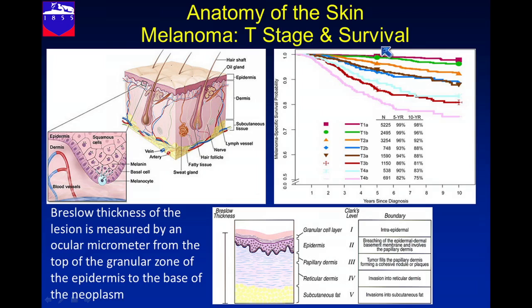How do we stage the primary lesion? The T-staging is quite interesting. It's done by few approaches. Breslow thickness of the lesion is measured by an ocular micrometer, and that goes from the top of the granular zone of the epidermis to the base of the neoplasm. So you're basically measuring in millimeters, and here is a little cartoon of that.